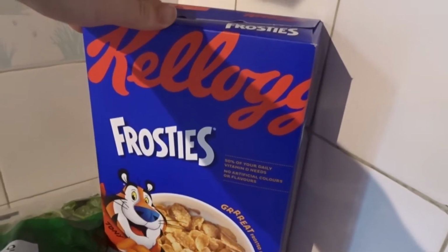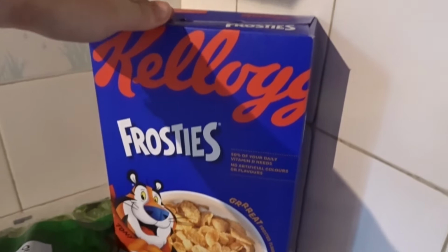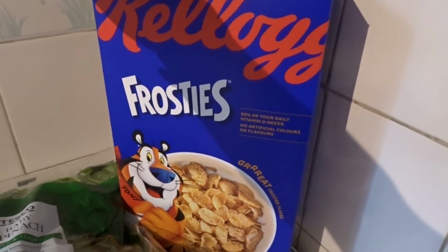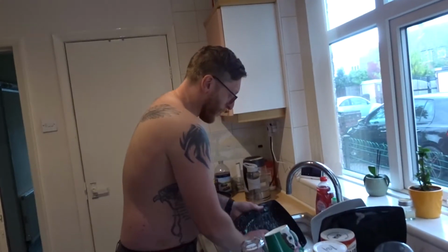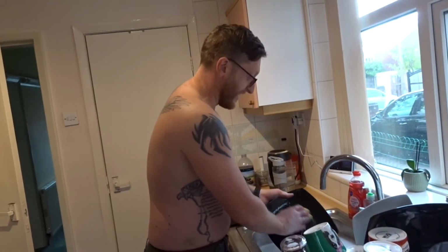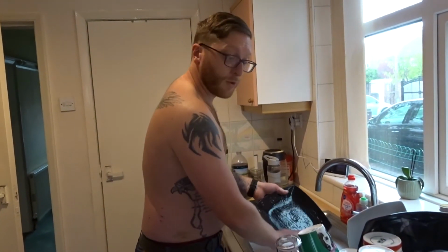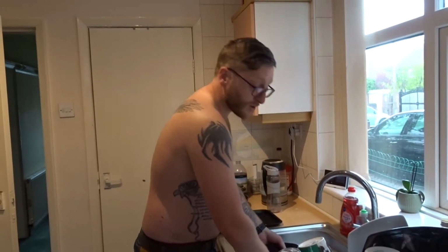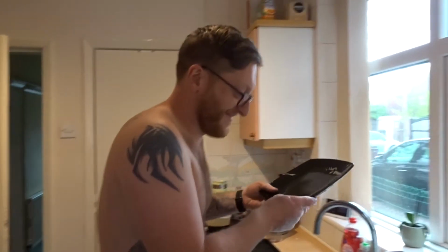Got the Kellogg's Frosties. Dan was living off cereal for a week, so I needed to stock up on cereal. For a week? I had it once. One day. I came back from work, been on different shifts, and I had football training, so it was Wednesday. I got back, I was in a bit of a rush, I weren't even that hungry, so I had cereal. Didn't cook me Sunday dinner. One day. The other days, I bought takeout.